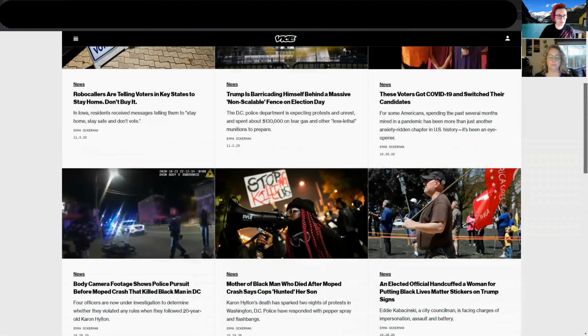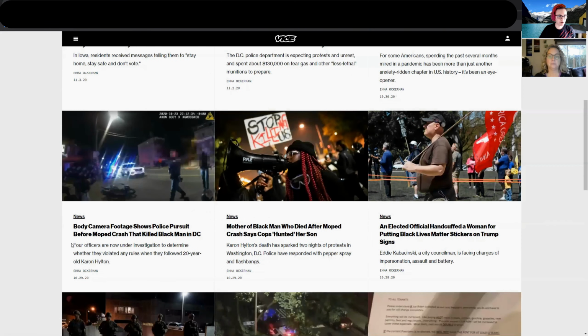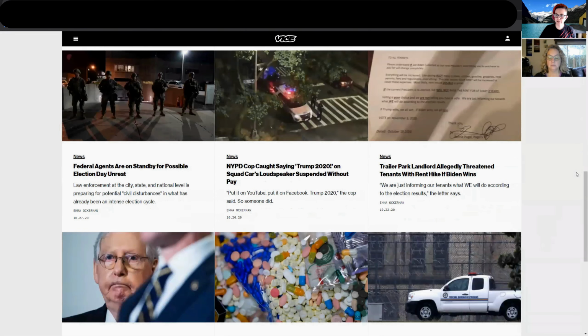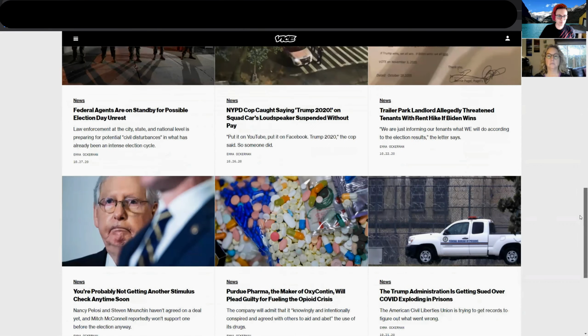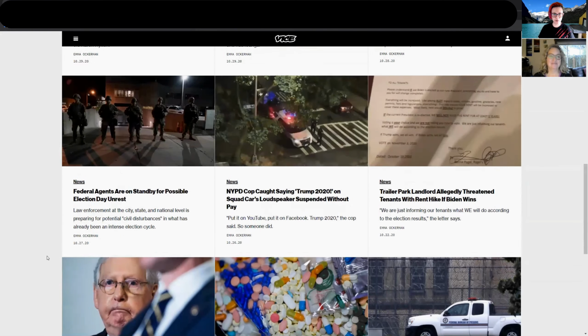So it looks like, obviously election stuff, everybody's gonna be talking about election stuff. There is racial justice stuff. Let's see. Trailer park landlord allegedly threatened tenants with rent hike if Biden wins. So you're probably not getting another stimulus check anytime soon. Although this might not seem to have any obviously loaded language, there's a certain tone that you can read into these headlines that's telling us what Emma thinks about these events. Well, and I think the picture that goes with it. Yes, and the picture, very unflattering picture of Mitch McConnell here.